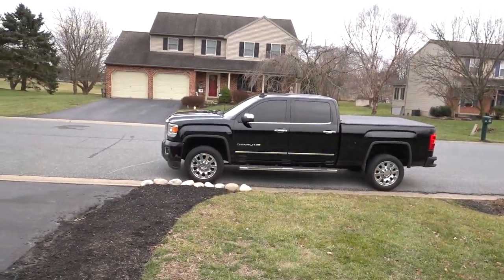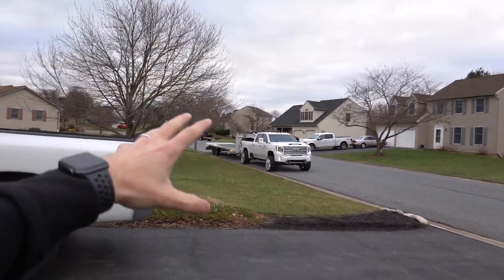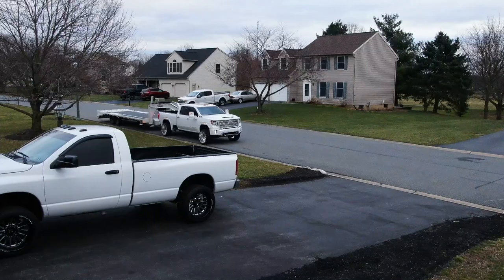Now, in the meantime, we got a lot of work to do. We gotta get this thing loaded up, secured, and strapped down and ready for its hour and a half drive down south. It's the double Denali delivery. Let's do it, boys.